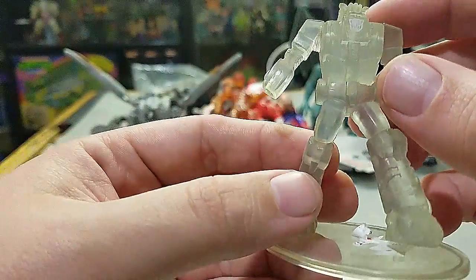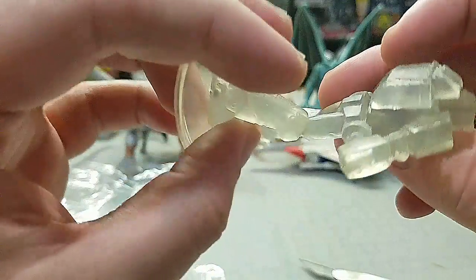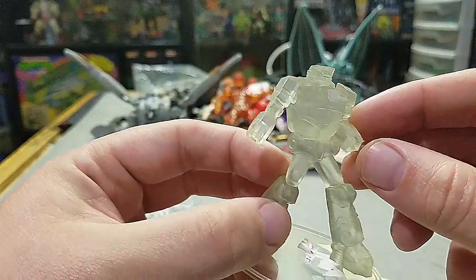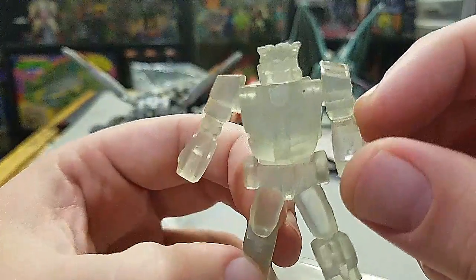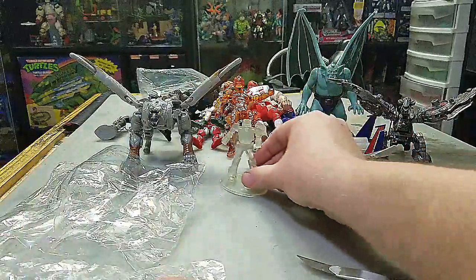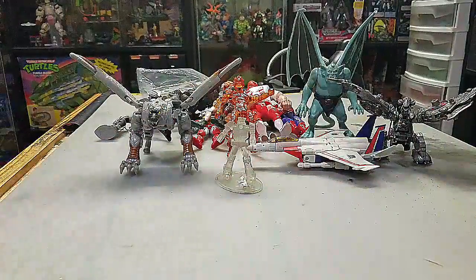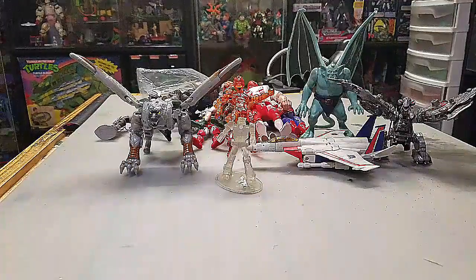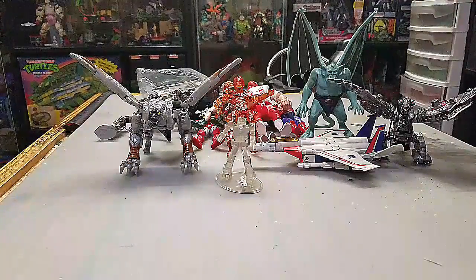And I have no idea. Can't really tell if that's maybe Rodimus. I don't know. But he doesn't have his hands. But he's still cool. He's 99 cents. Can't really complain about it. Plus, I didn't pay 99 cents. I paid 70 cents for it.